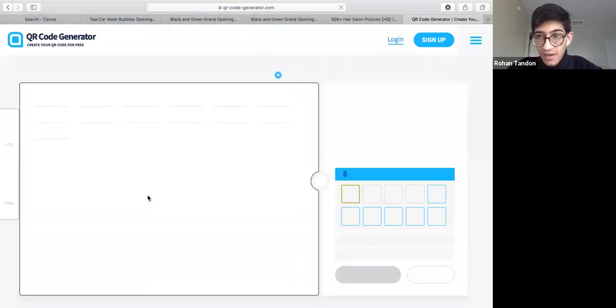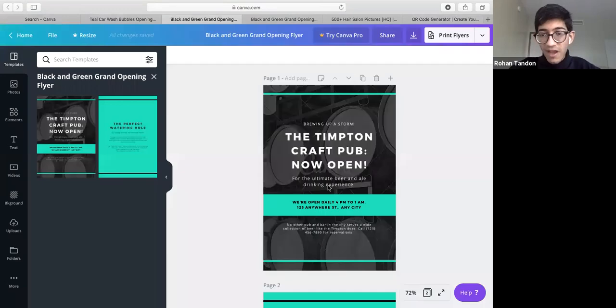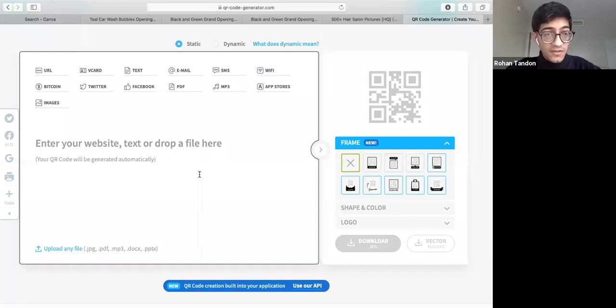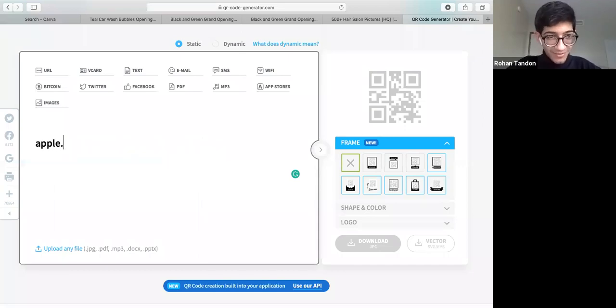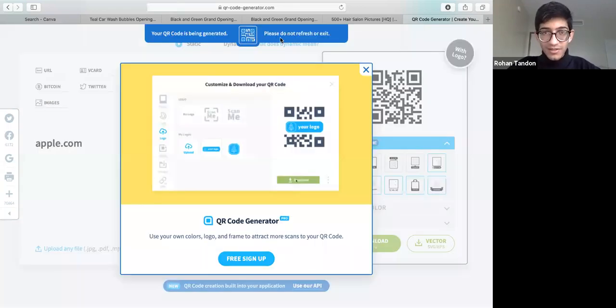Let's say I have my website listed on that flyer. I can use a QR code instead, so people can use their phone camera to open that. I wish I could show that in person, but say you want a QR code for a certain website, you can download that. Very simple. Doesn't cost anything really.